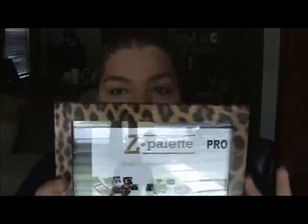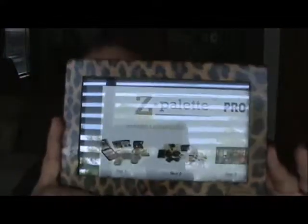So the first stop, we went together. We were just going around figuring out what we actually wanted, or if we saw something we needed. The first thing I got, we stopped at the Z Palette, which I wanted forever.